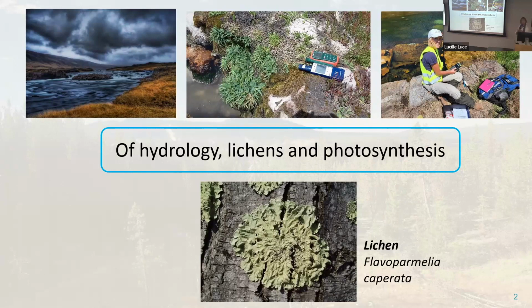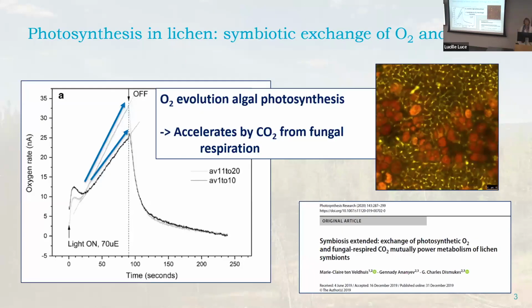So I was doing a sabbatical a couple of years ago with a hydrology group, and there was a group that invited me and said, hey, would you like to come and have a look at our work on lichens, because they have this very cool behavior in relation to water. So I ended up studying the water transport in lichens with them. And another thing we did is that we started looking at oxygen evolution from photosynthesis, sort of playing around. Then what we found out is when we expose the lichen to light, then dark, then light, then dark, we saw this oxygen evolution accelerate with subsequent light exposures.